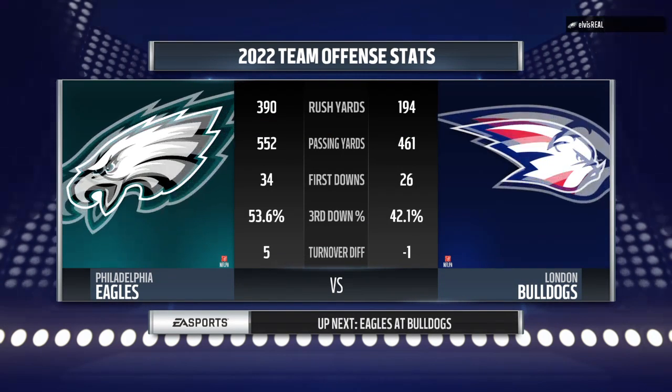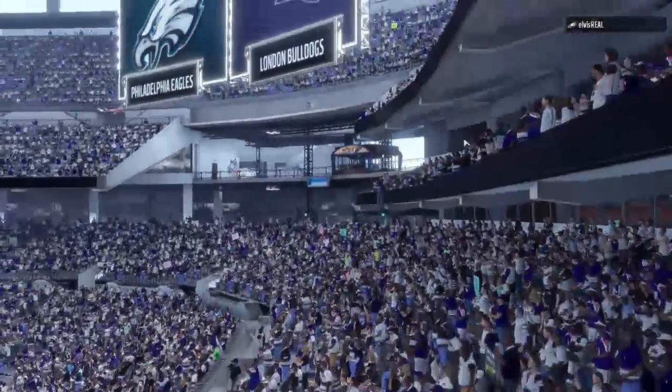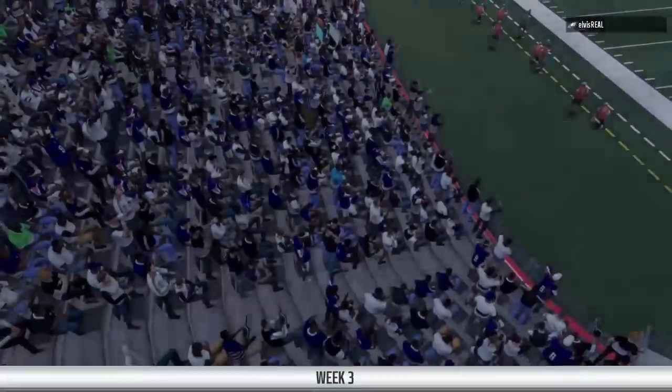Everybody, I'm Larry Ridley. You're tuned into the NFL on EA Sports. We're across the pond in England this week, and two teams are hoping to show off for an international audience. It's the Eagles going up against the Bulldogs.